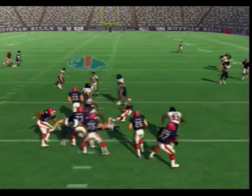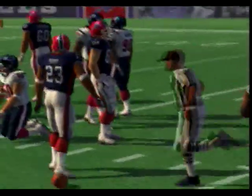To the tailback. They're going to spot this one at the 33. I know they didn't get much, but it's all about making the defense respect the fact that you're willing to run.